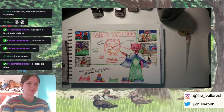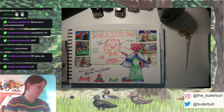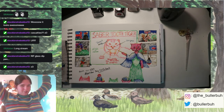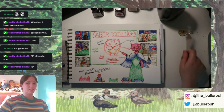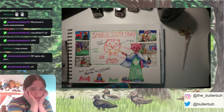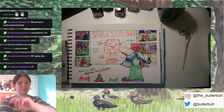And I actually managed to break it. RIP glass tip pen. Yeah, it's sad. I wish I hadn't broken it. But anyway, I almost don't think I'm up for a raid right now. I just want to end the stream and then sort this out and write down everything because I've still got a lot. Should we raid? I don't know. I feel so tired. I feel like I should rest and not raid.